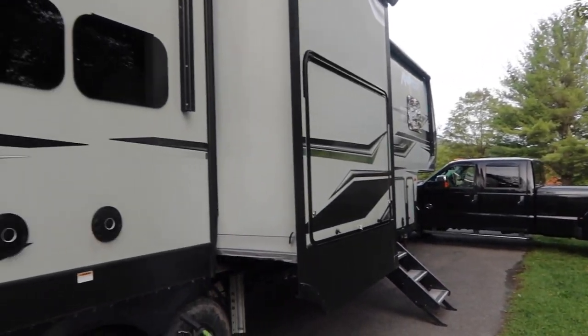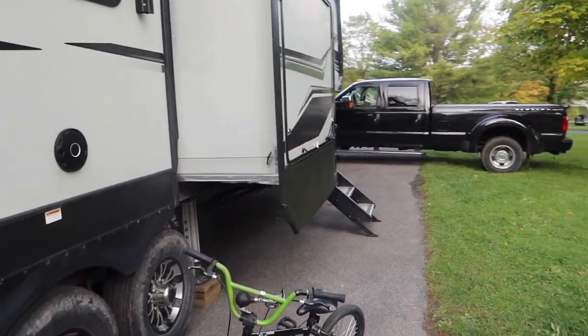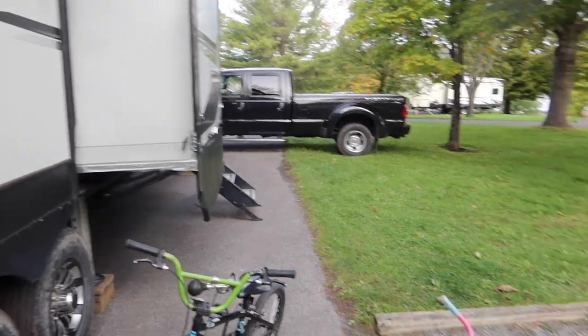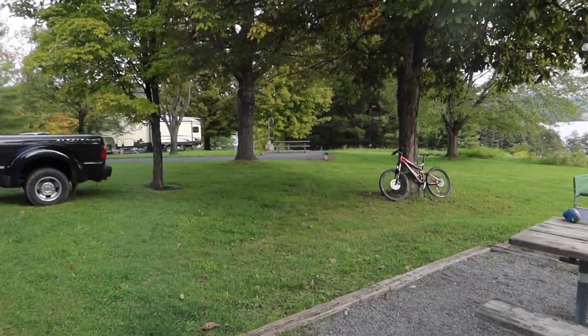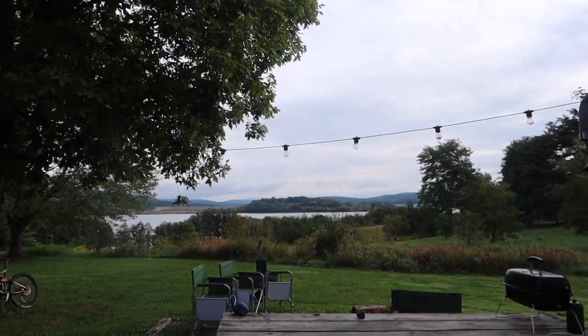This is our spot. We are all camped out. We've been here for a few days now. Each spot does have asphalt, so you don't have to worry about muddiness or anything like that. And then it has a little gravel pad with the picnic table, the fire ring, very well kept state park. And yeah, we've just been chilling here for the past couple of days, and we'll be here a few days more.